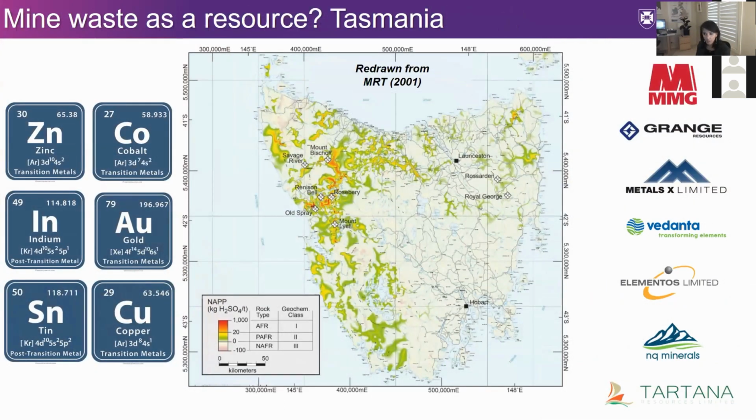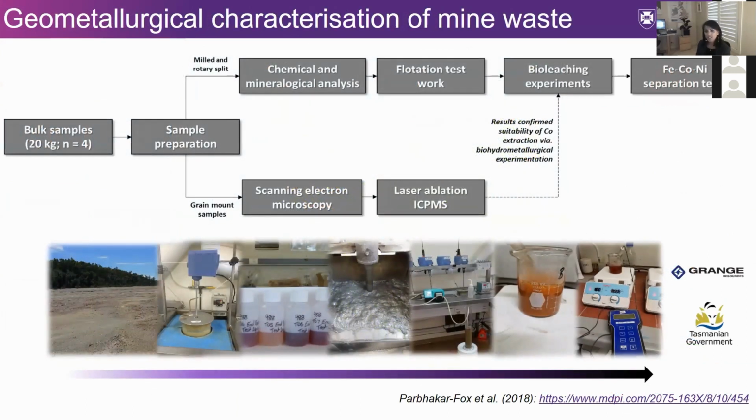So again, anyone who was at Digging Deeper would have seen me talk about this sort of thing we've been doing in Tasmania. So I'm not going to talk about it here. But in Tassie, there have been a few sites where mine waste has been looked at as an economic prospect. And we developed a geometric characterization approach to characterizing the mine waste. And again, there's a link there to a paper of our study at the old tailings dam. So if you're interested, please read that. But this is kind of where this new project has stemmed from.